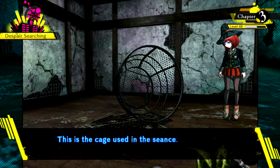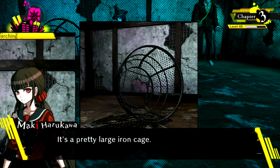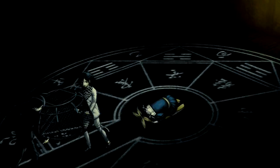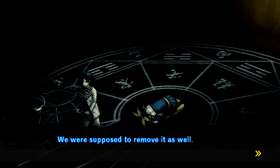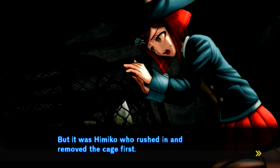This is the cage used in the seance. It looks to be around 3 feet high and 5 feet wide. It's a pretty large iron cage, big enough for a person to fit inside. During the seance, Kokichi and I covered Tenko with the cage. We were supposed to remove it as well. But it was Himiko who rushed in and removed the cage first.